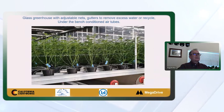Glass greenhouse with adjustable nets, gutters to remove excess water or recycle, under the bench conditioned air tubes. You see all those in the picture now. We actually added those little sliding PVC sliders on the metal nets, which you can see right in front on the right side of the picture. They slide up and down, so as the canopy grows, your net moves with the canopy, limiting to two nets. Anything more than two nets causes a lot of labor. Next slide.